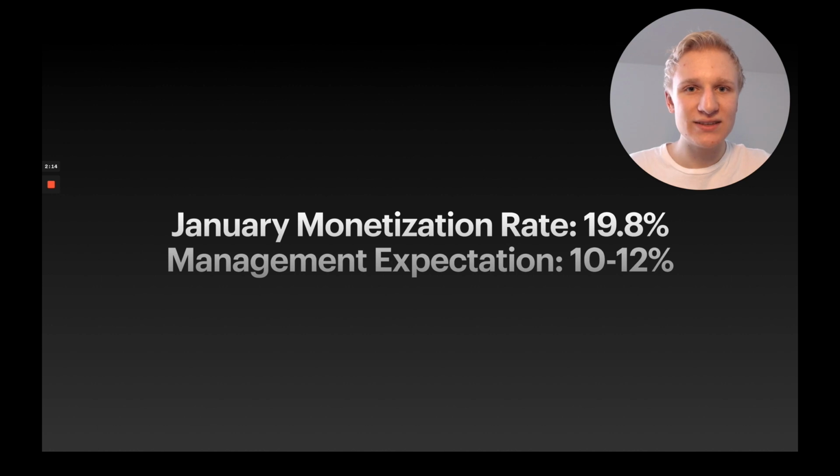Now, this is a bit of a risk, as it is pretty high compared to what management expects to happen over the next few years. So what's the risk here? The monetization rate falling below management's expectations and possibly going to 5 to 6%, which is what some analysts expect.